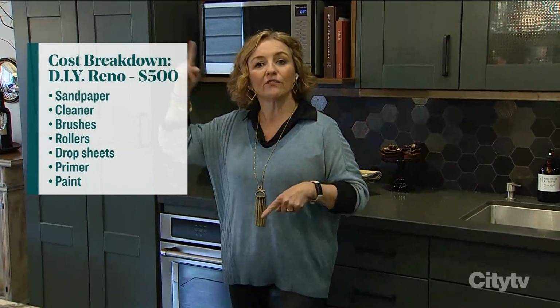So $500 versus a brand new gutting your entire kitchen, which usually then leads to countertops and appliances and all that as well. It's going to run you anywhere from, at the lower end, maybe $15,000, and it could go up to $30,000 even for a small kitchen like this. When you're having it professionally painted, you're going to run anywhere from around $8,000 to $12,000, again, because of all of the labor and all of the work that they're doing. So really depends on you, your skill level, your time, and certainly your budget.